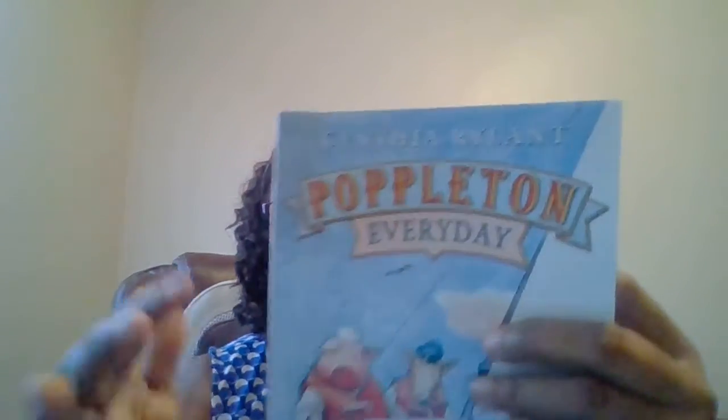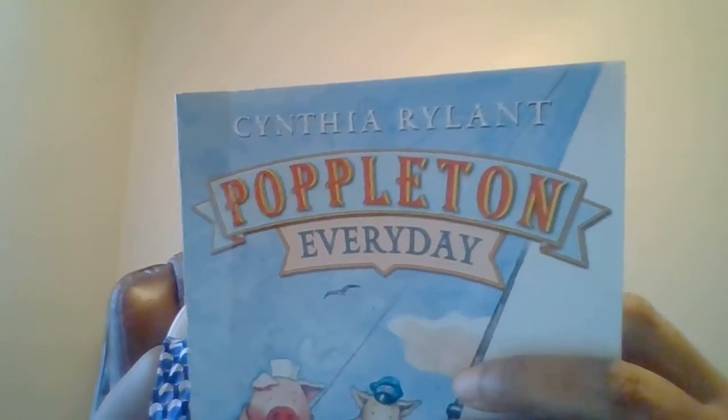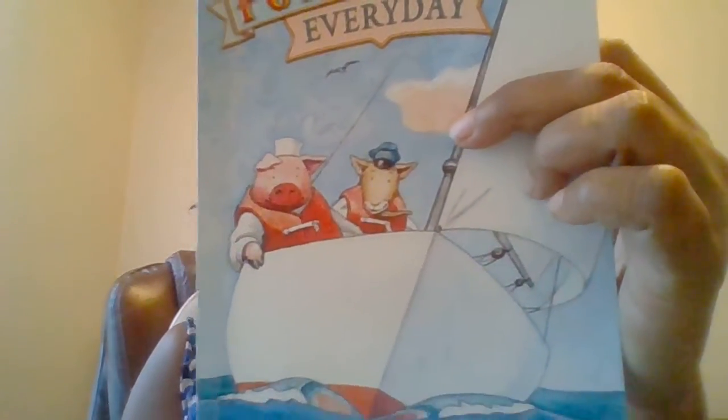Talk about text features. So I wanted to tell you this is the title of the book. Okay, so the title is part of the text feature. It tells you the name of the story. It gives you an idea what it might be about. And this is an illustration. And if you look at the picture, it might give you an idea what the story is going to be about.